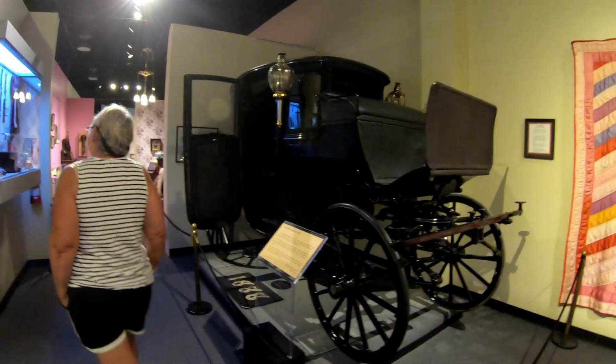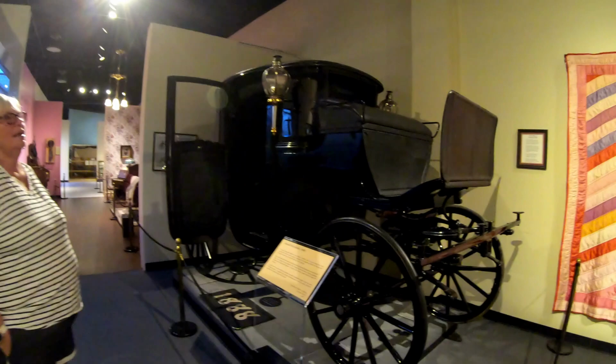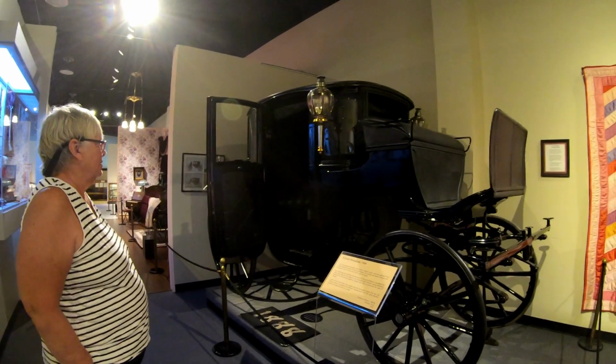This beautiful coach, 1888 Kimball Brom. This was the widow's coach because it's all black.